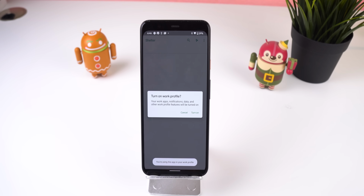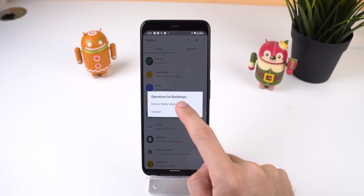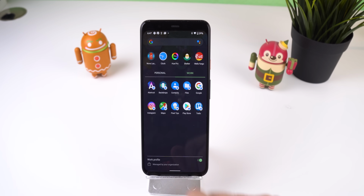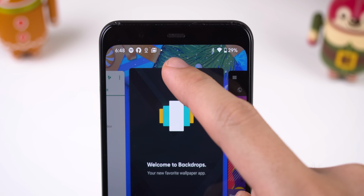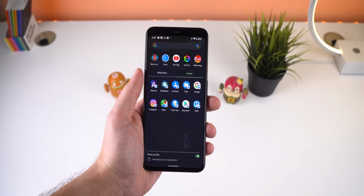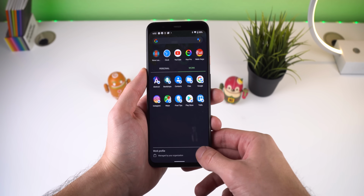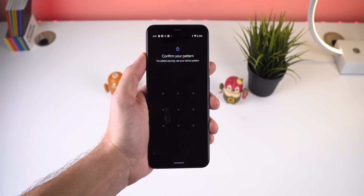When you enable work mode within the Shelter app, you can clone any app to go into your work profile. It's pretty cool because now your personal data and apps are separated from your work data and apps. If you're using the Pixel Launcher or Lawn Chair 2, then you'll easily see the separation within your app drawer, and you can also toggle the work profile from the app drawer within the Pixel Launcher, or most phones will usually give you the option to toggle it through the Quick Settings panel.